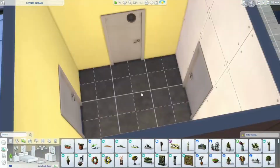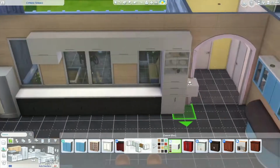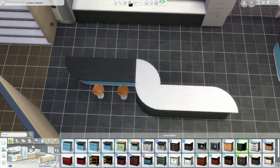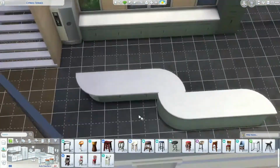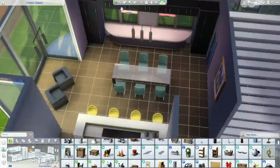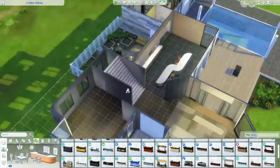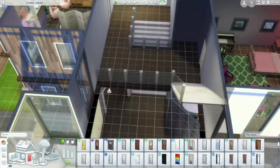I love those rugs. I've been using them way, way more. I think I use the other color of it in this house. But here you can see I went with a black and white, and I was like, no. But I really liked that curved counter that they already had, that island. So I made sure to keep that. That was very important to me because I really like it. So I made sure to keep it.